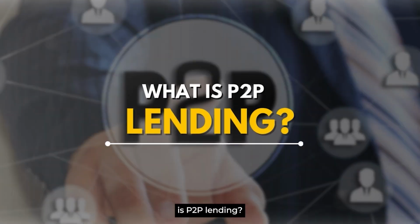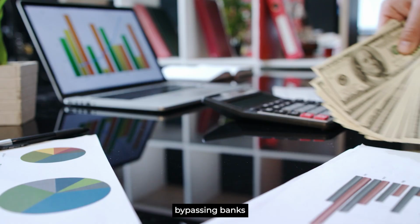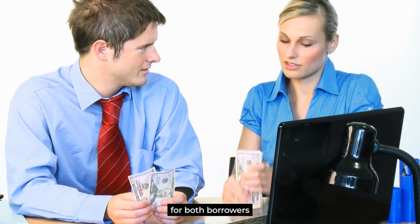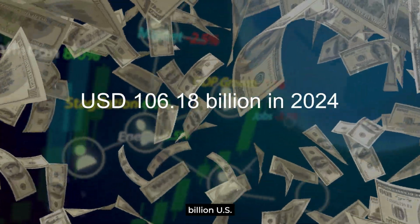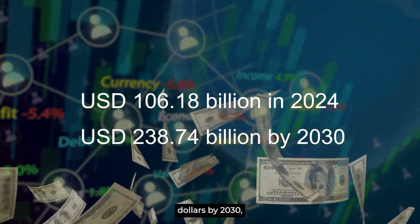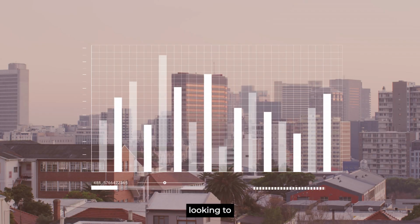So, what exactly is P2P lending? Peer-to-peer lending allows individuals and businesses to borrow money directly from other people, bypassing banks and financial institutions. It's a win-win situation for both borrowers and investors. And here's the exciting part, the P2P lending market is expected to grow from $106.18 billion in 2024 to $238.74 billion by 2030, at a whopping CAGR of 14.37%. That's a huge opportunity for anyone looking to get involved.